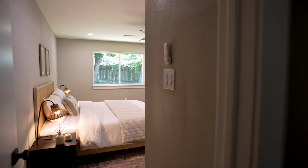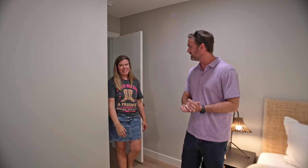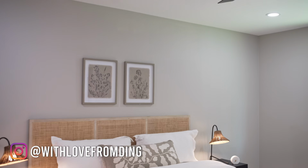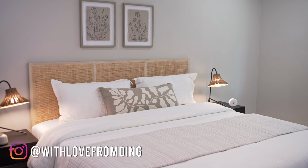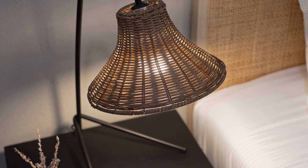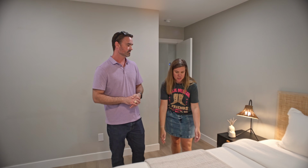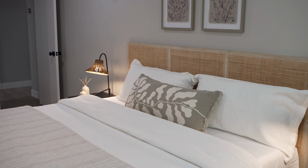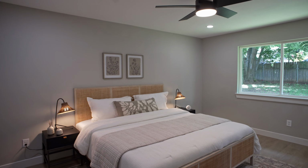Okay, and now for the second most dramatic transformation after that kitchen is the primary suite. Yes, this turned out fabulous. Can we shout out the staging again? I mean, killed it. Staging and design are all about the details, and I love the little shades on these lamps and just like nice high quality bedding, like makes a difference. Looks really sharp. It's a king size bed. It really shows off how big the space is.